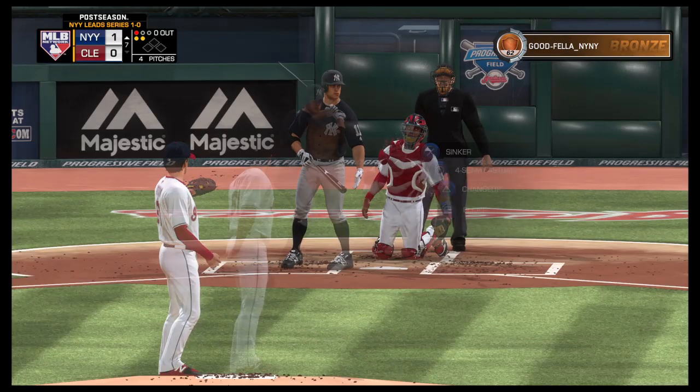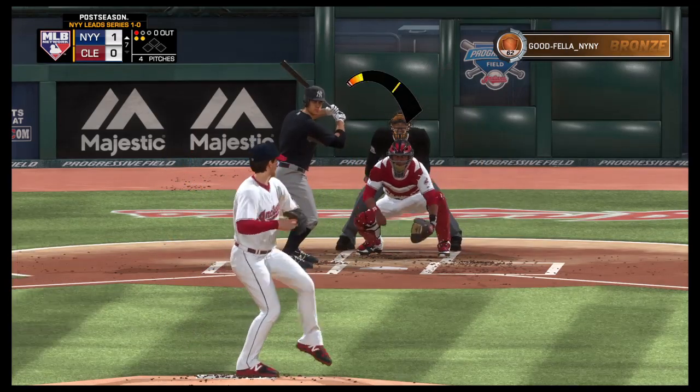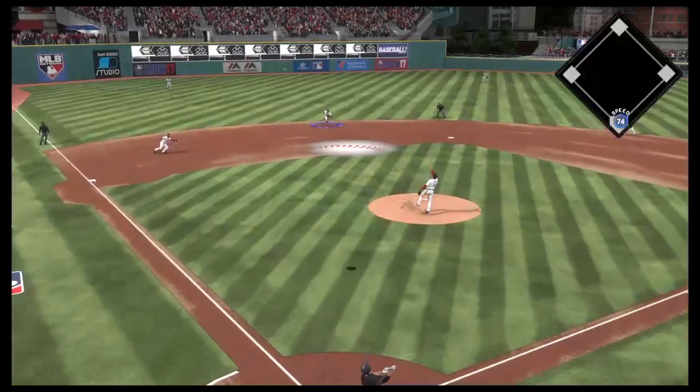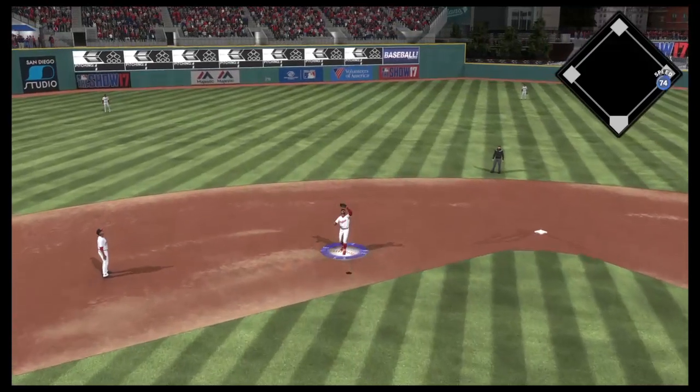And this is fouled back and out of play. He'll try again, 1-2. Pop high in the air. Lindor is there for it. 1 down.